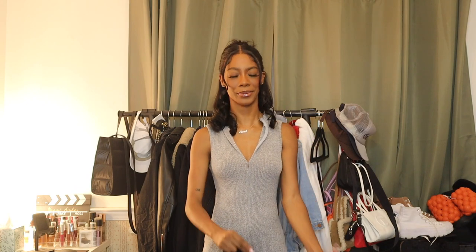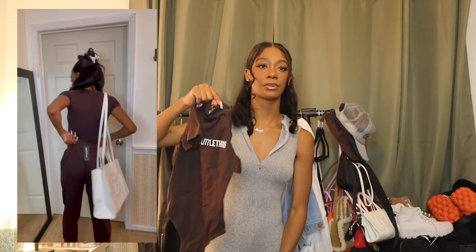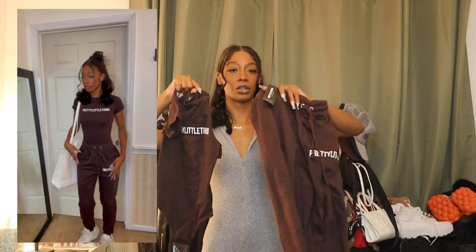The next thing that I got, something that I have a lot of already. I have it in green, I have it in pink, and now I have it in brown. It's PrettyLittleThing's fault for having every color on the website. And if I like something, I'm gonna get another color. So I got this brown set. I am going on a trip soon, so this is gonna be my little airport fit.